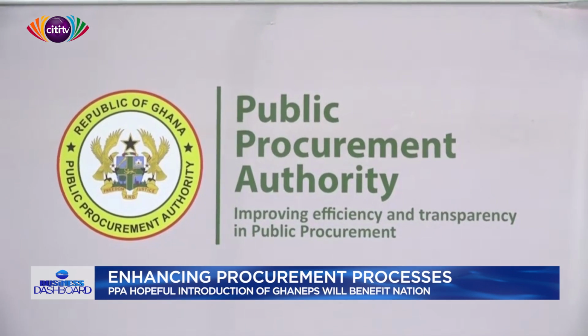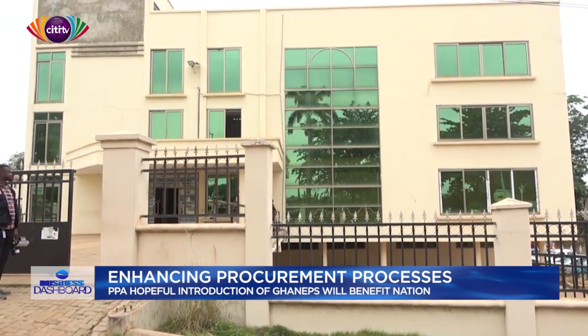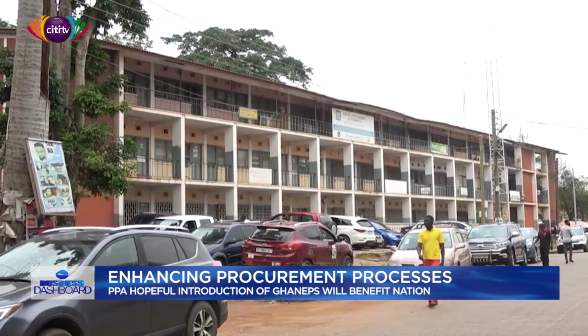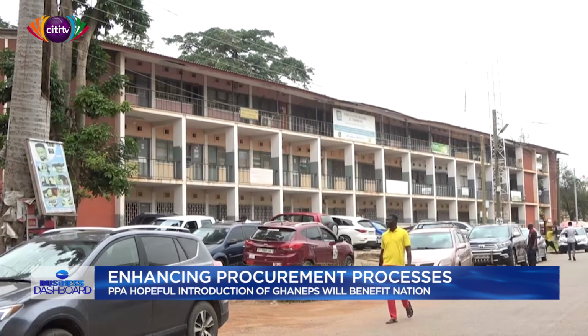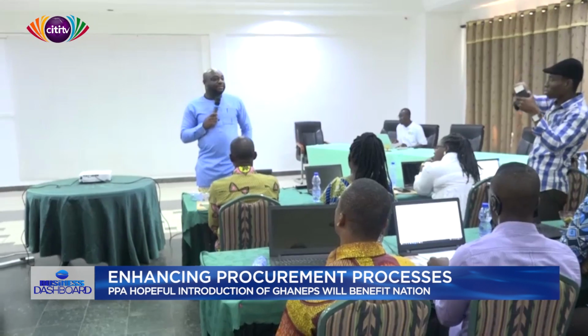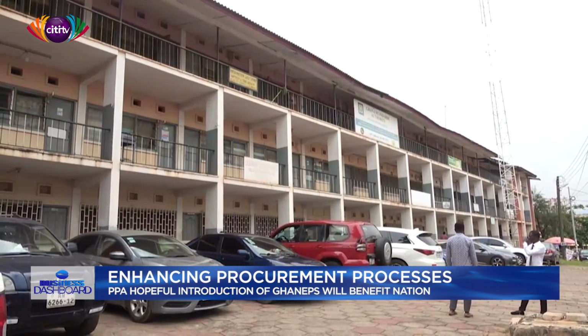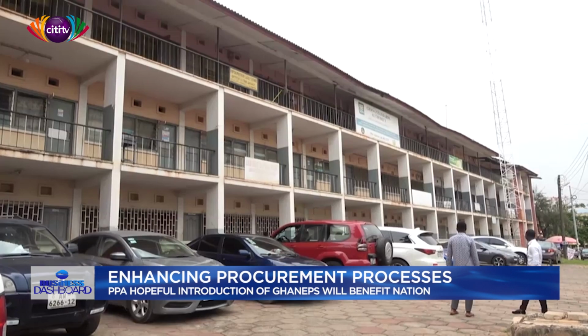The Public Procurement Authority says every single public entity in Ghana will be equipped with the necessary processes to start using the Ghana Electronic Procurement System. Deputy Chief Executive Officer of the authority, Kwame Prempe, explains the e-procurement process.